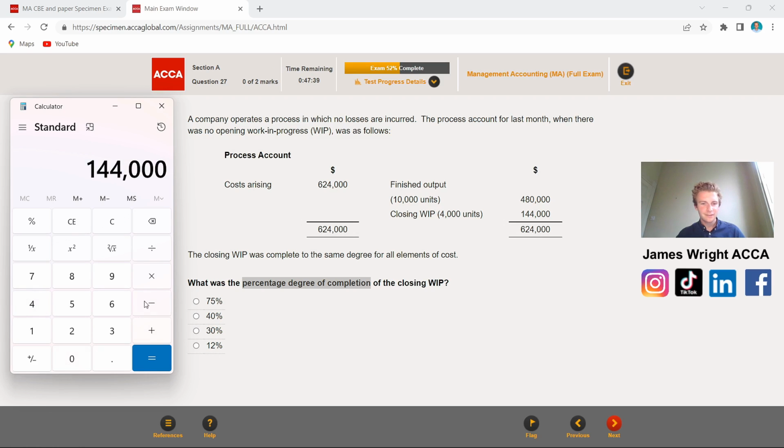So $144,000 divided by 4,000 units, which you've got there, gives us $36. What it's saying to us is the work in progress units, those 4,000, are currently valued at $36 based on how much they've actually completed. But we know that a fully finished one is $48. So we can work out the percentage degree of completion: take the $36, divide it by the 48, that's 0.75, times that by 100, and lo and behold, that's the 75% we're looking for. Those work in progress units are 75% complete compared to the finished units.